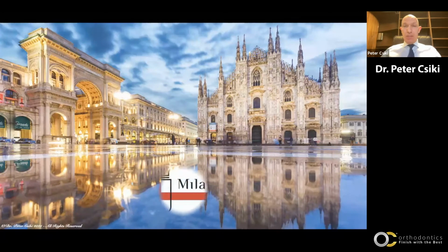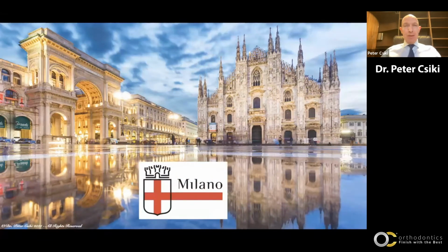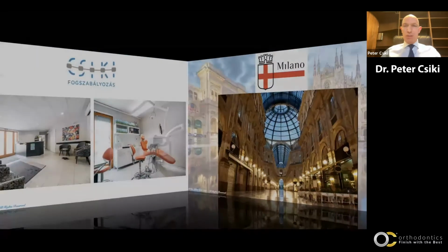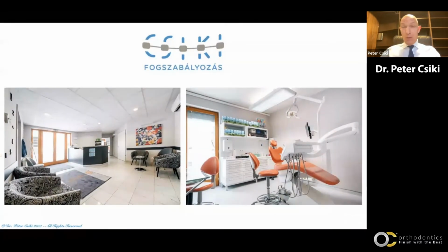Milan is a great city. It's fantastic to live there and to be a part of the Italian lifestyle for a couple of days or almost a week and months. It's also famous for shopping, culture, food, this kind of stuff. So it's a great place, and I'm really honored to be able to work there.